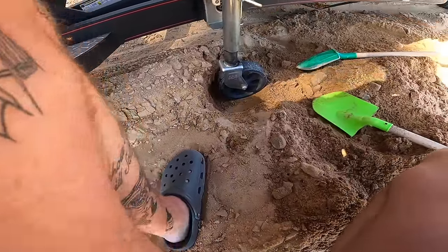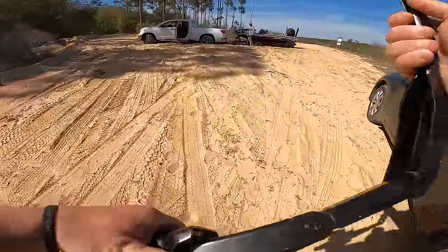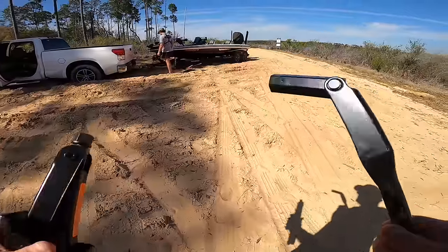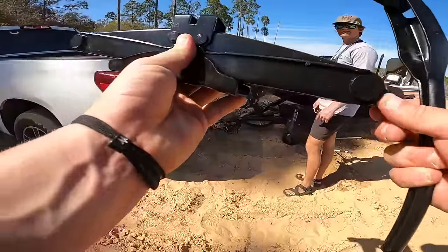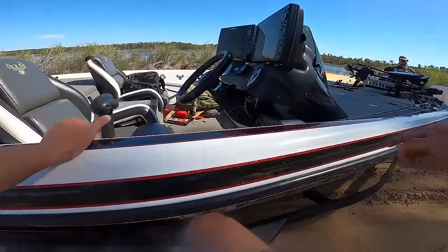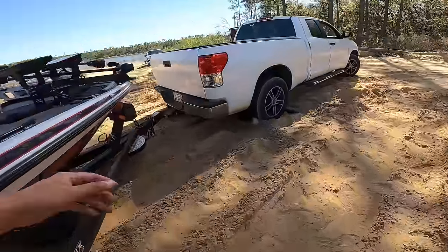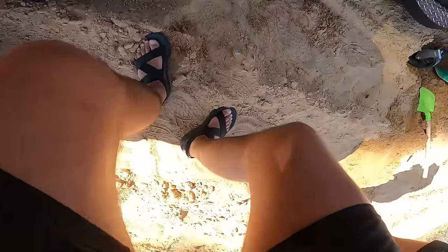Let's see if we can raise this up any. All right, we're trying something real bold here. Yeah. It's a jack. So, we would put the cinder block under this to stabilize it. Correct. And then raise it up. Raise the boat up. We get the truck out, then we raise the boat up. Okay. We got the wheel down now, so I mean I can use that. Yeah. Getting that wheel down was the biggest thing. That's accomplished.